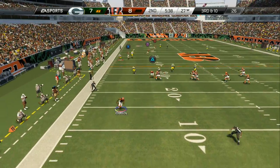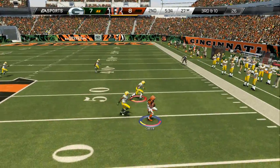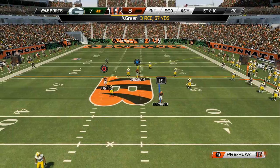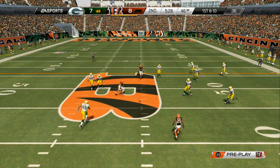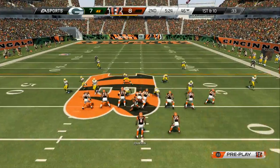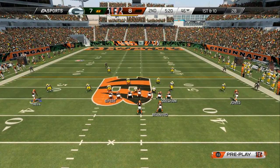Trying to make something happen. Throws the pass. Oh, my God. No one in sight. Has the grab. Good job this time. The quarterback throws the ball very well on the run for the completion. That was a big gainer. Now it's time to back it up.